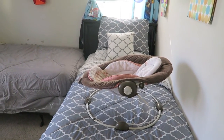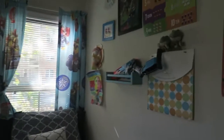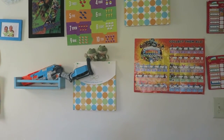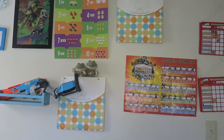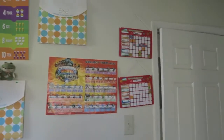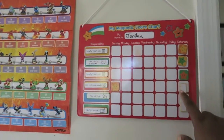That's Maddie's thing. It needs to go out, but for right now it's staying there. So this is Jaxson. And then on this side I just have random stuff on their wall, like this thing right here, a newspaper they got when they were born. That's from 2006. It's just a package of newspaper. And then their little chore thing right here with their chores and the little stickers they get when they do their chores.